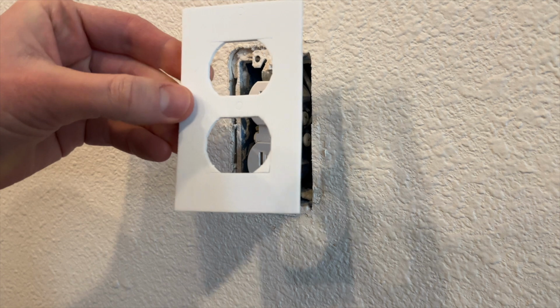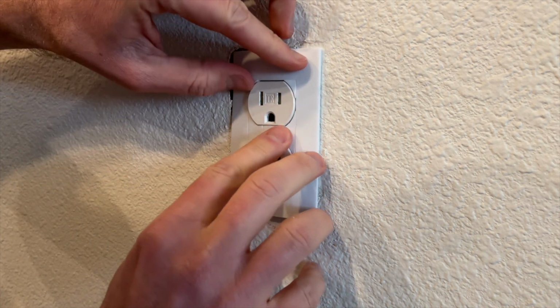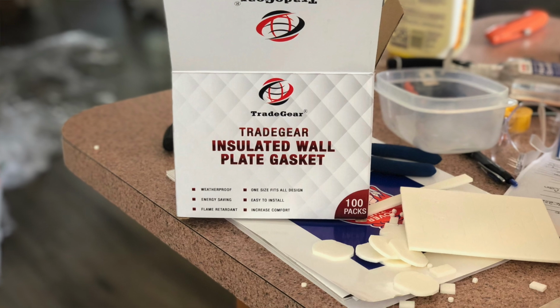It totally depends on your home, but in general, all of these outlets, which can be dozens in even a small home or apartment, can really add up to leaky holes, the equivalent of a small window being open all the time. And they're pretty cheap.